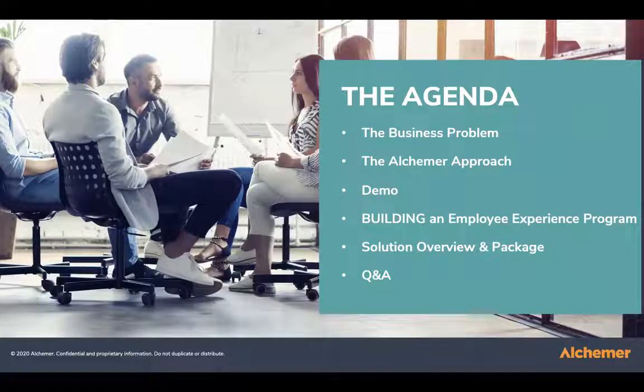During our conversation today, we're going to discuss the business problem faced by many human resources teams and how Heather and I approach the problem with our Employee Experience Solution. We will walk you through the design of the solution, and then I'll give you a demo so you can see the solution in action. And then afterwards, we'll talk about the solution package and open the conversation up with the Q&A.